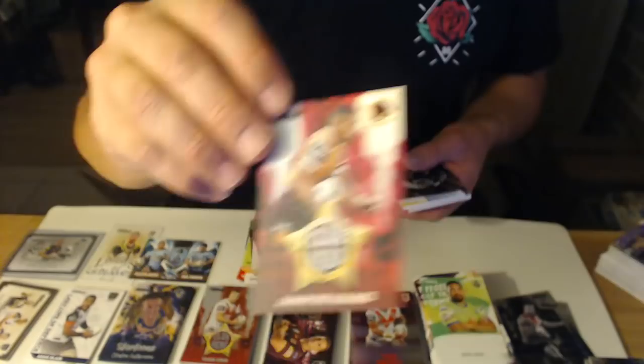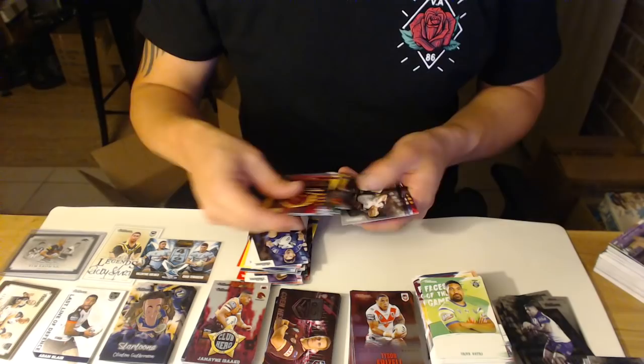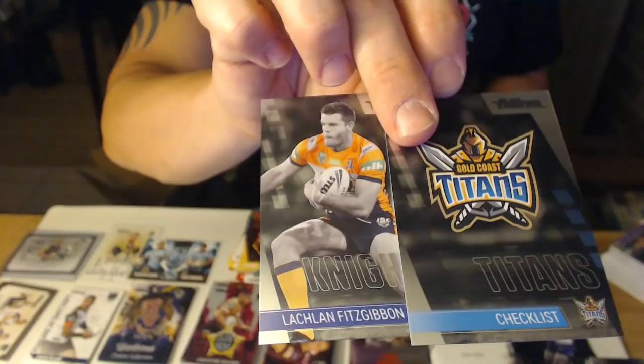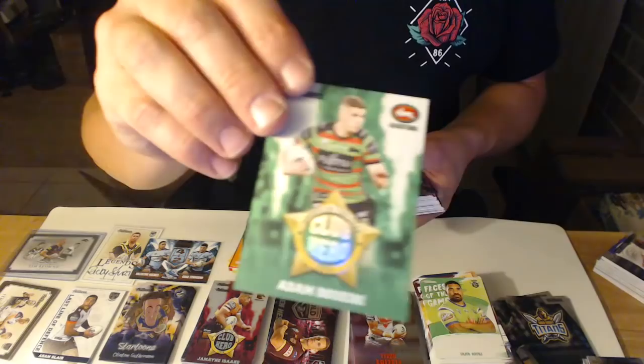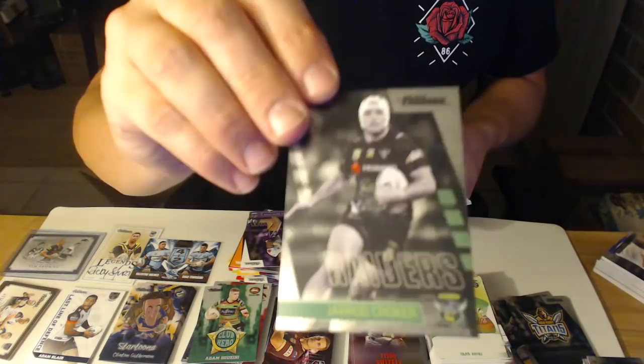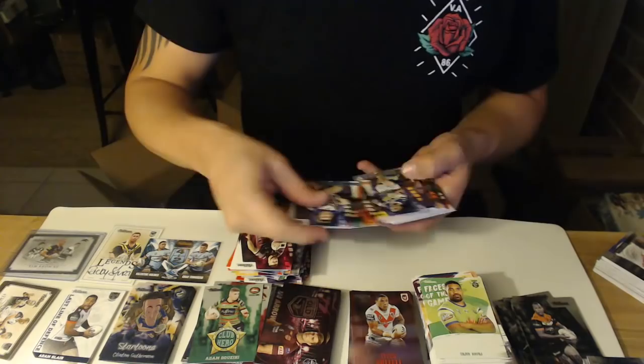Asako, Club Hero, Jake Granville, Reece Martin, Titans Checklist, Lachlan Fitzgibbon, Adam Dooley, Club Hero, Croker, Jai Arrow, Moses Mbai, Mitchell Pearce, Tom Burgess.